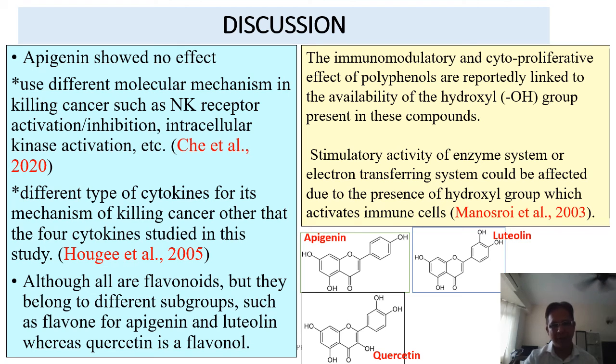Apigenin has three OH groups, as you see here, compared to luteolin with 4 hydroxy groups and quercetin with 5 OH groups in their ring structure. The presence of OH groups is crucial in binding to their receptor or activating the intracellular mechanism. So we assume that it can be due to the presence of different OH groups, which might make the action of luteolin and quercetin differ from apigenin.